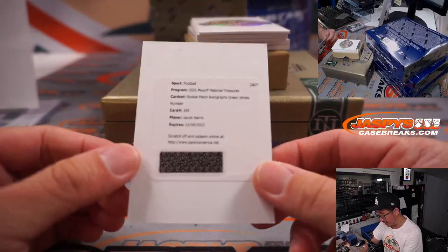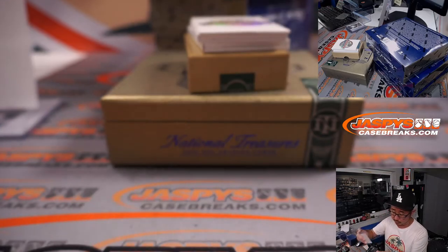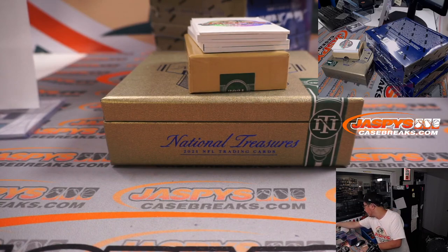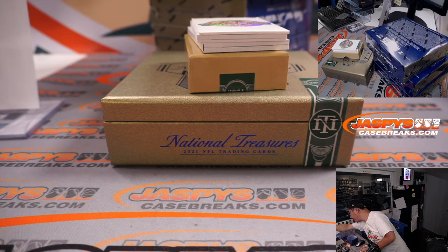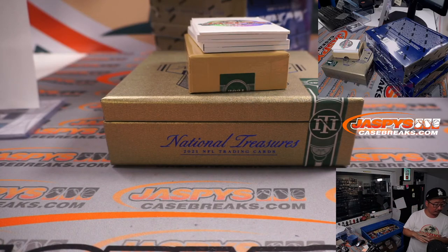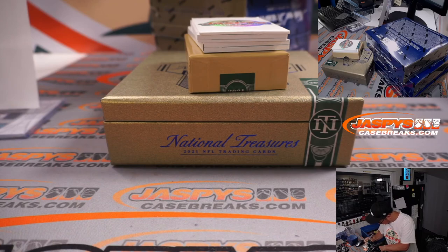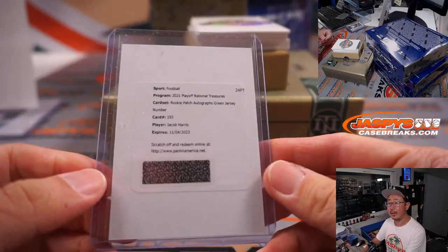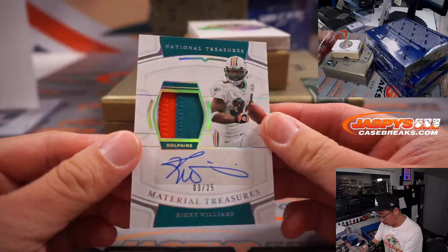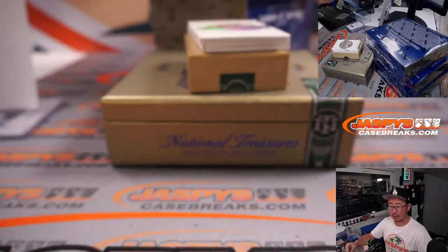The redemption is Jacob Harris. Rookie patch autographs green jersey for the Rams. Where'd my other pen go? All right, that'll be for Jerry and the Rams. There's Ricky Williams, 3 out of 25, 3-color patch and autograph.